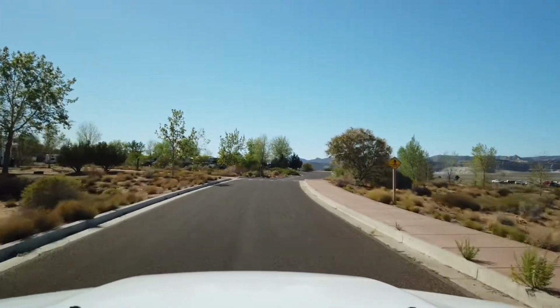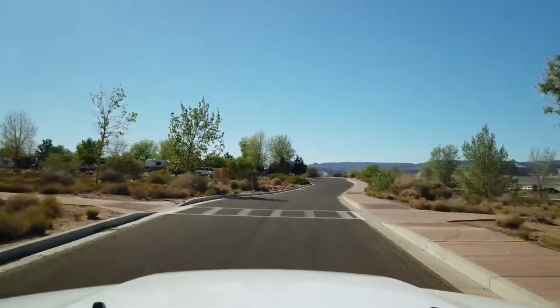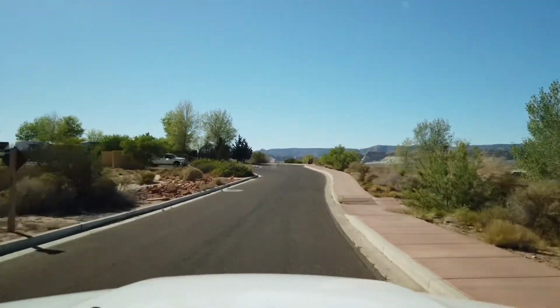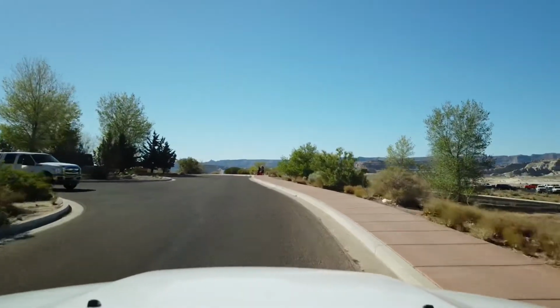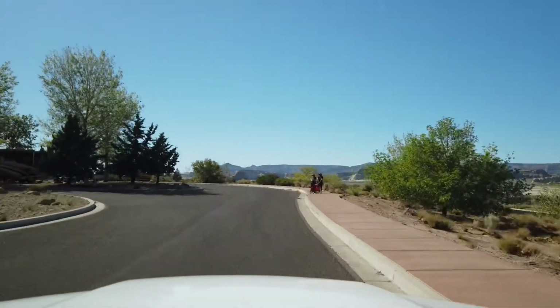We can see our retro from here, but I'm not going to turn it yet. Just wait till we get up there and you get to see the view from our spot. I don't think there's a bad view on any of these spots because we're sitting up higher so we can overlook the campground that you see here. You don't see that from our spot.